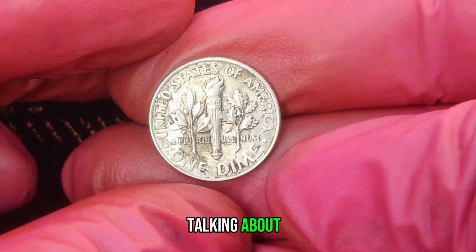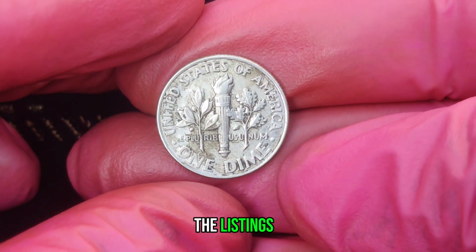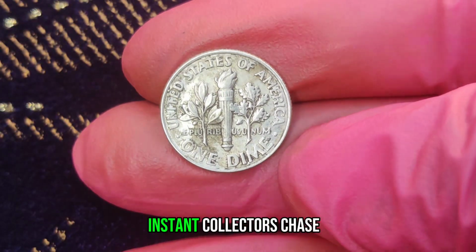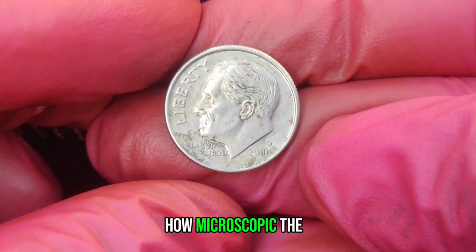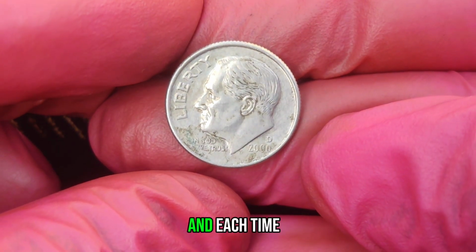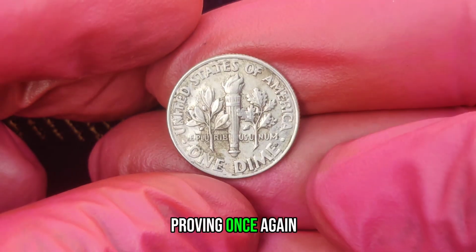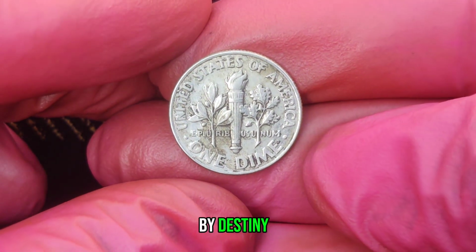When this dime appears in the collector's market, it doesn't join the listings. It becomes the center of attention. The demand is instant. Collectors chase it like a comet because they know how microscopic the survival rate is. And each time one surfaces, it sends a shockwave through the community, proving once again that even in the year 2000, true rarity was still being minted by destiny.